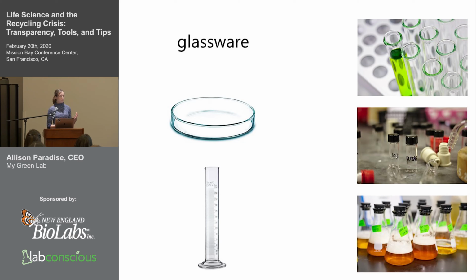If you use those, a lot of times they'll show you to put the column inside of a 50 mil conical tube to run through all the washes. So most people have 50 mil conical tubes with their columns set up to run all the washes, and then all those tubes get thrown into the trash. You can easily set those up in a glass cylinder. This doesn't need to be set up in a 50 mil conical tube. So think through things like that, where you can use glassware in a creative way instead of using plasticware.